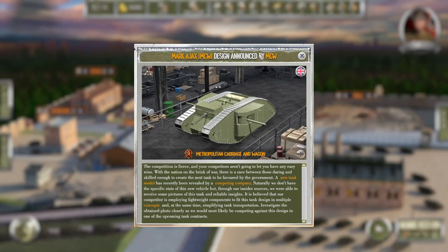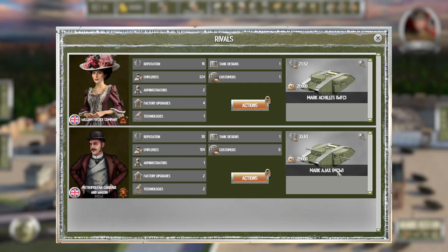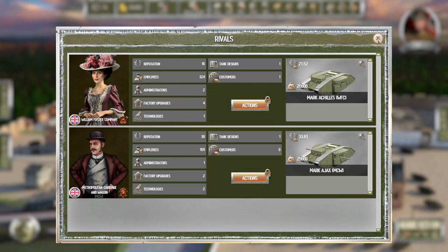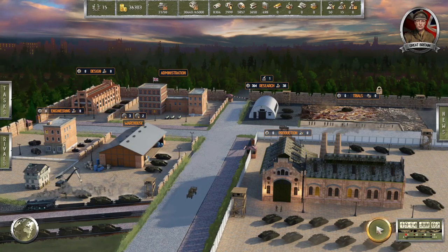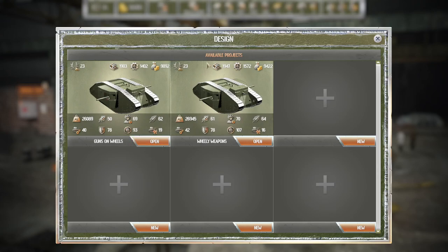Okay, announced new design by those guys. Mark Ajax. Looks suspiciously like our tank. I feel like they have stolen our design. Although it has a 33.61 reputation? Jesus. What do our tanks have? 23 and 23.